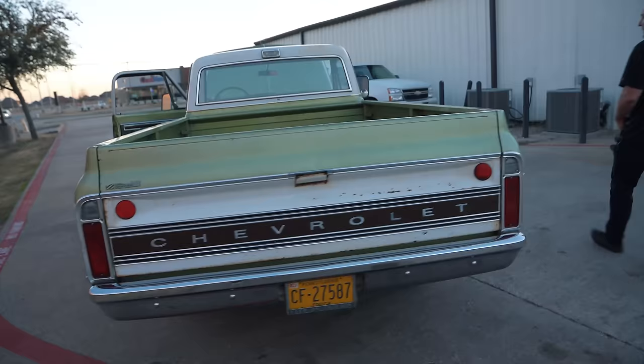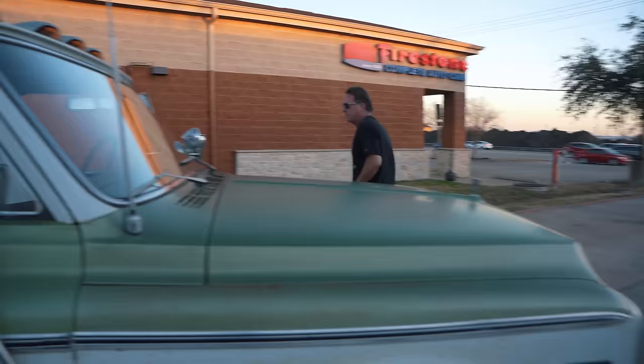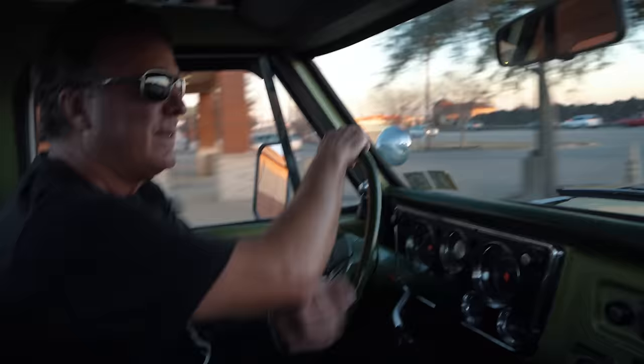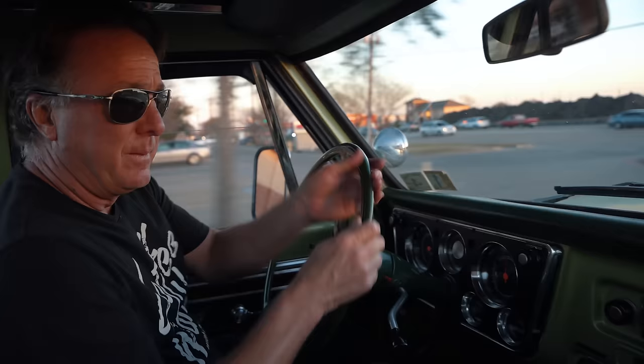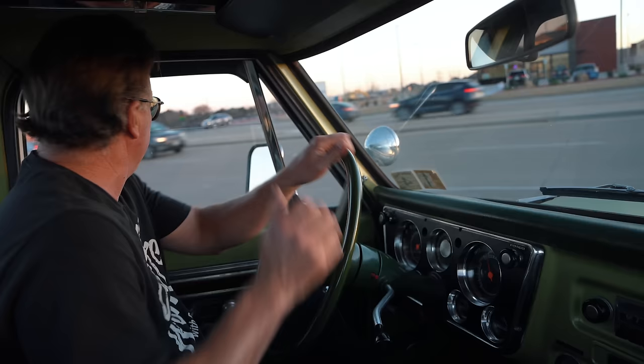And what I'm most excited about is I love these trucks. I call them pawpaw trucks. It's a three on the tree. Let's go for a ride. It's so cool, after 44 years we got it running. These are so much fun to drive with a three on the tree. I learned to drive on a three on the tree from my grandfather. And oddly enough, it was a 71, it was a Ford truck.